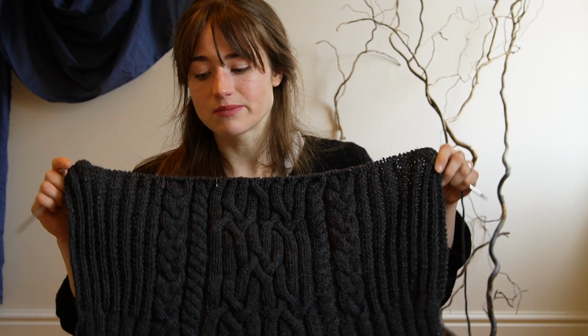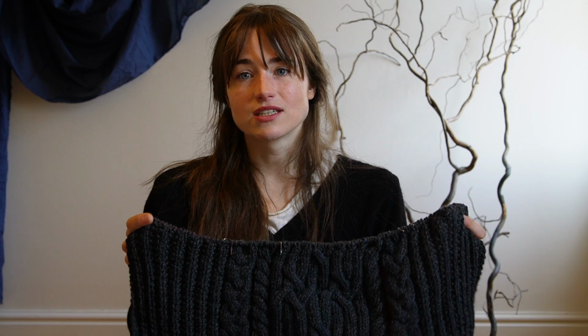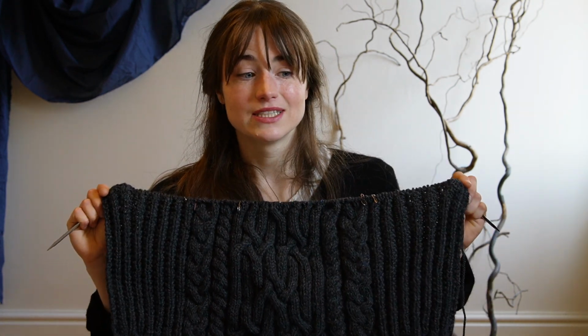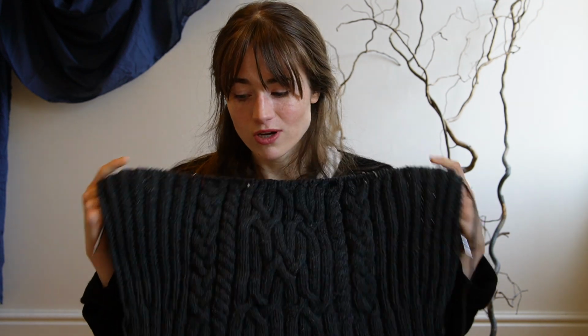The reason I mention this is because the pattern doesn't say to add stitch markers, and because it wasn't written, I didn't do that. So that's the reason I was getting confused. I couldn't keep track of my stitches. As soon as I realised I have free will and actually I can do whatever I want, I added stitch markers in, and that was it. It worked out so well, and this is what stitch markers are for, and it was a good prompt for me.